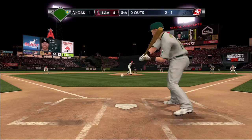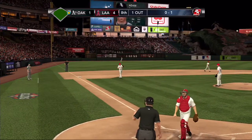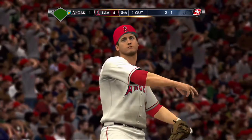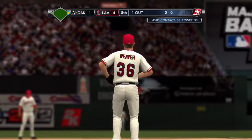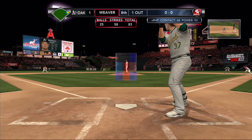He delivers. A liner headed for the hole. Decides not to try for the double play. Hangs onto it. And Moss settles in. He flew out his last time up. One down, runner at first.